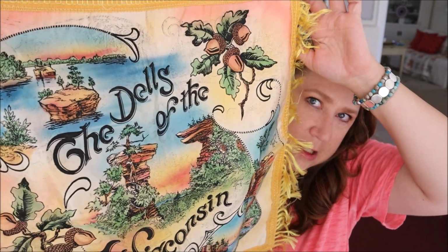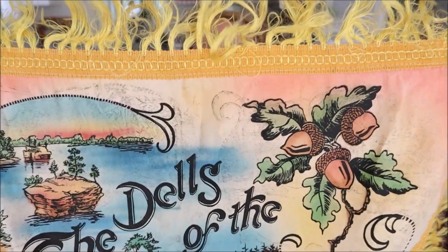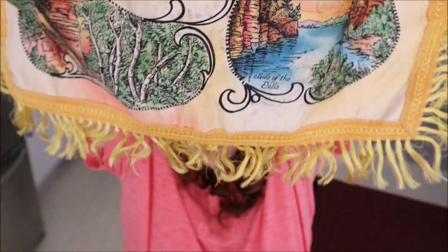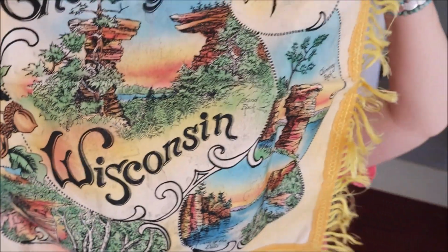Wisconsin Dells. Isn't this so cool? It's a little hard to share with you, but I think it is so cool. And I love the fact that it is actually Wisconsin Dells, because my husband used to spend a lot of time in Wisconsin Dells when he was a young man with his family. So, you know, it's got all the great touristy spots from Wisconsin Dells. So I was super excited to find this.